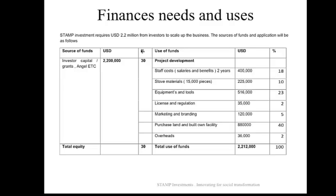License and regulations, there's a lot that happens around here. There are quite a number of licenses locally, so we need like 2%. Marketing and branding will take 5% of that. We are thinking, because right now we are renting facilities, if we can purchase land and build our own facilities and even rent out parts of that facility, that's an income also, and we're able to have a store and even expand, that will take 40%, and then overheads around 2%. So we are willing to give that percent equity for $2.2 million.